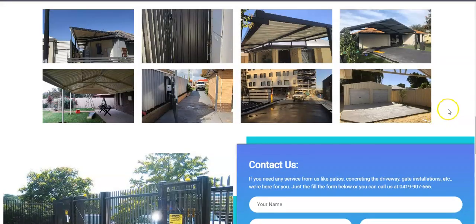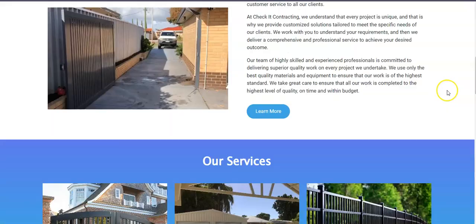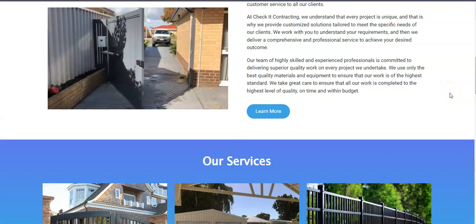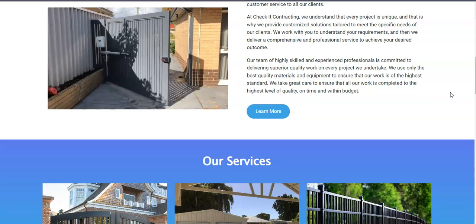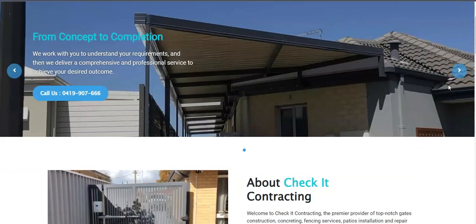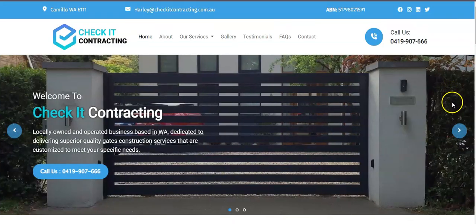And keywords are things that people are searching for. So for example, how I Googled fence contractors in Camillo, Western Australia, if you had that all over your website, it's going to become really relevant for that search. And Google's going to be more willing to put your website higher to the top. So when you look at your website, it's really important to make sure that there's enough content on here and the keywords throughout, and that will really help your website rank.